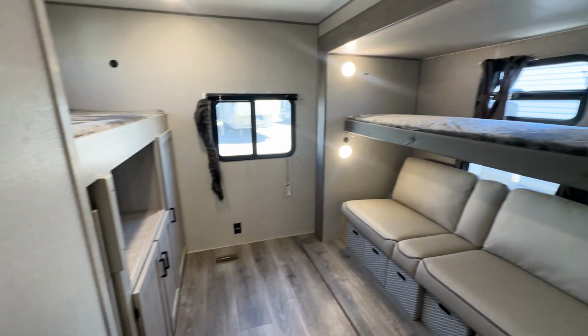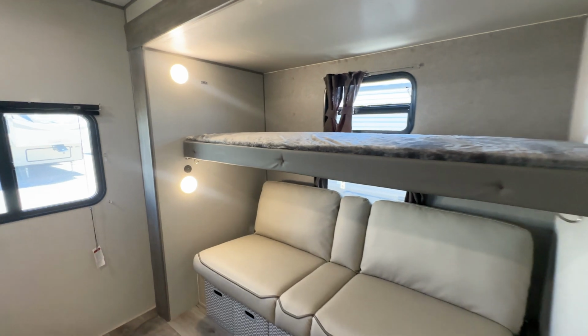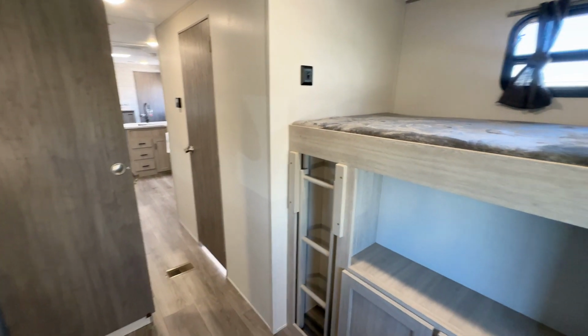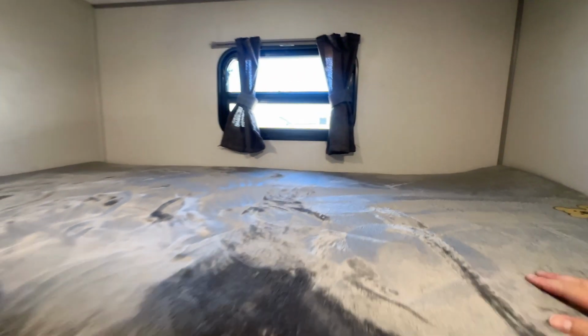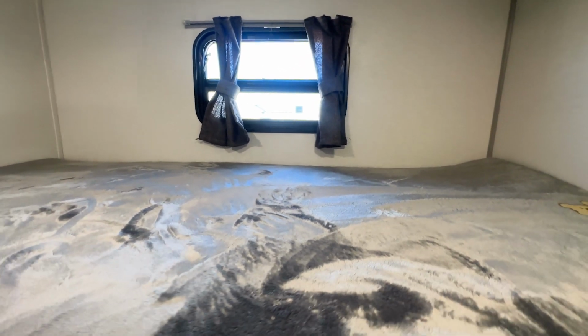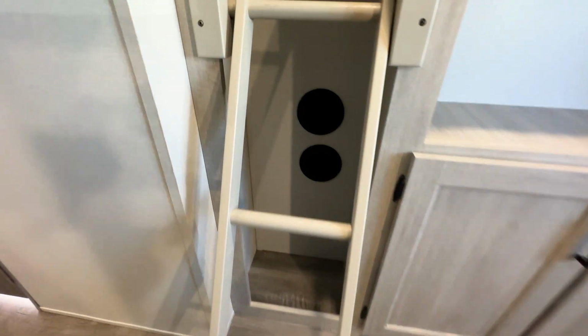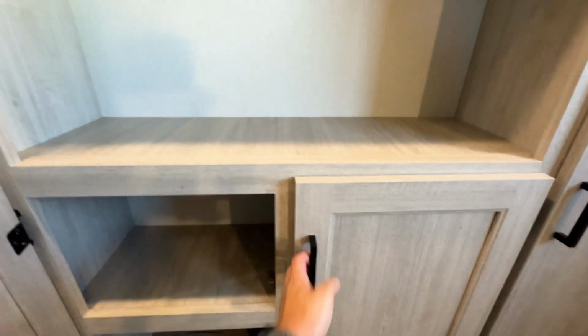Bam! Look at all that space. Tons of space. You can have all the kids back here, the adults up front, really nice bunk beds. This is bigger than the single bunks. It's a little bigger. You got your own window, which is nice. And then you got this area so you could put a TV. Plenty big. You got the nice ladder that comes in. You just got to remember to put this back, because if you don't and the slide comes in, I have definitely removed ladders. You got good ducting in here for the heater. And then storage right here.